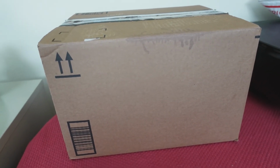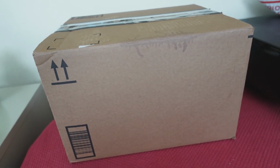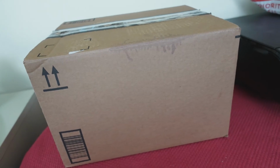Don't be afraid of telling your neighbors that you're a reseller and that you love cardboard boxes. Any type of shipping box, all the shipping materials inside. It's a good way to build rapport with your neighbors.